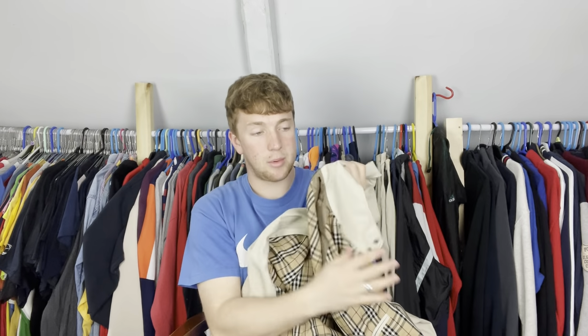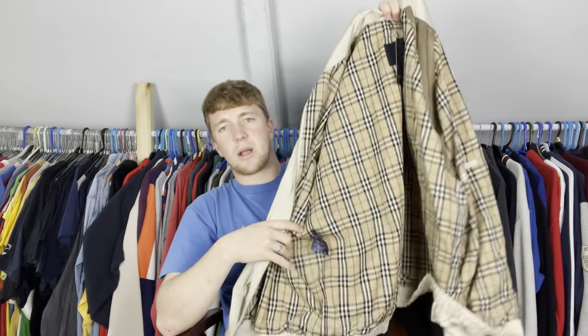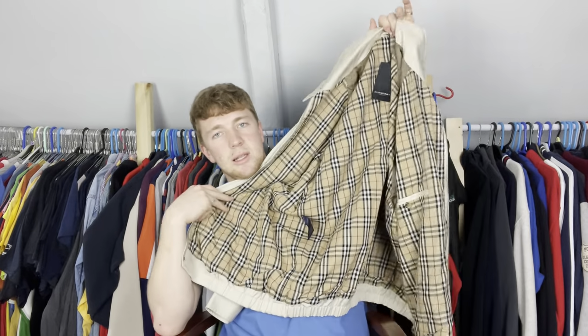I'm not too sure what these go for now, but I haven't had a Burberry Harrington in for over a year now, I think. But this one's brand new with tags, so I should be able to charge a little bit more on Depop. All of this stuff will be on my Depop in the next couple of weeks, hopefully. Probably going to keep a couple of the t-shirts. And yeah, I think that's it for what I've got to show you guys. Everything that I found today.